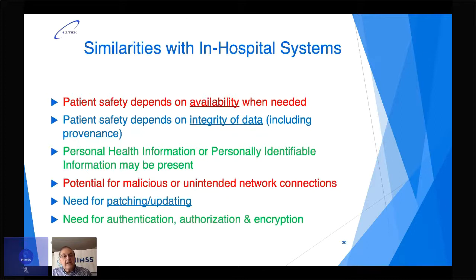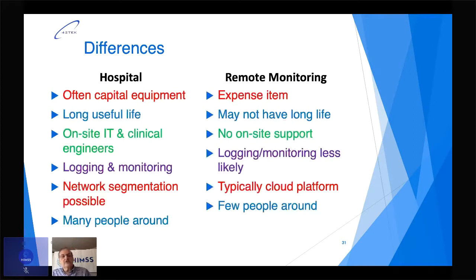Remote patient monitoring has a lot of similarities with devices that are used in hospitals. We certainly are concerned about availability because patient safety depends on it, as we are also concerned about the integrity of the data. You may have personal health information on the device. There's the potential for malicious connections. You need to keep things patched and updated. And you also need to make sure, whether it's an in-hospital device or at home, that proper authentication is done and, if appropriate, encryption.